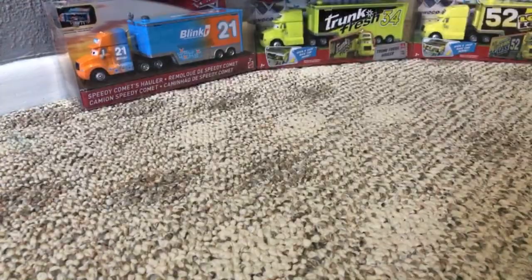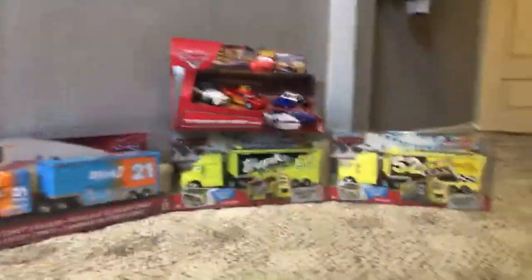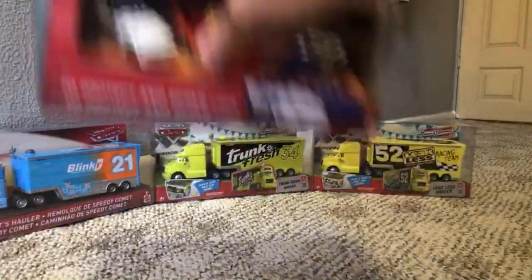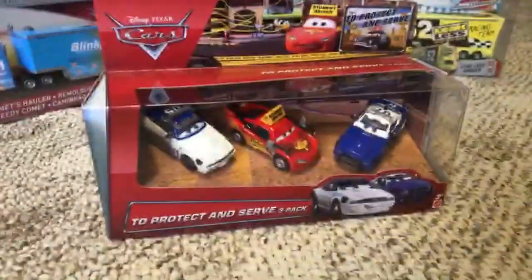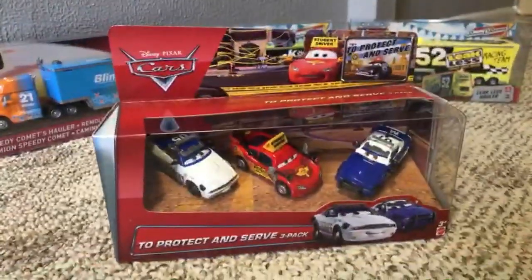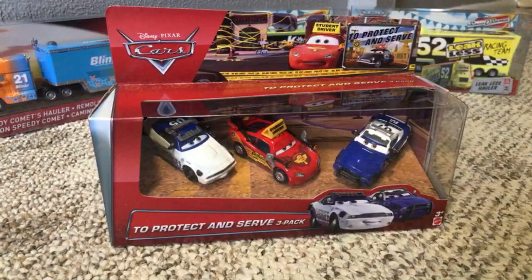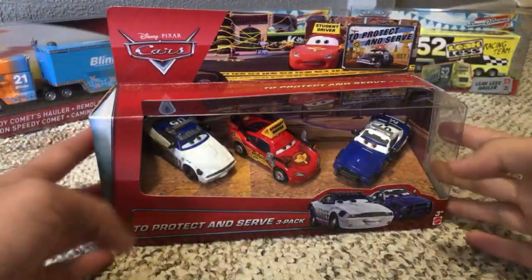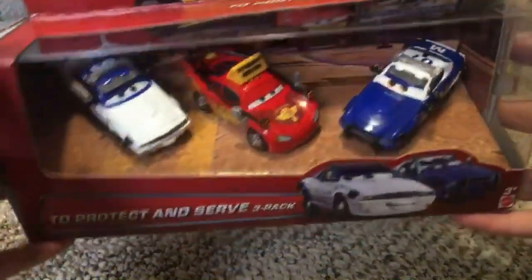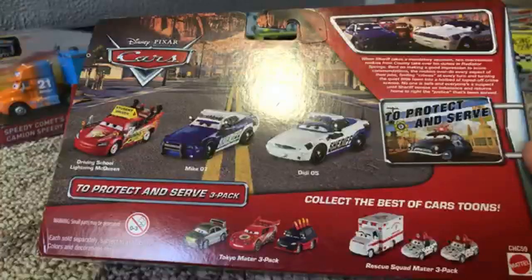Okay, no more thumbs. That was literally the worst thing I've ever done. Let's open up the haulers. But first, let's get started with the Protect and Serve 3-pack, aka Pixar Cancelled Short from 2015. I'm going to use my thumbs. There's the front. Going to be way too hard.